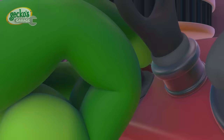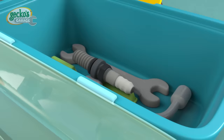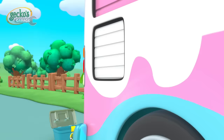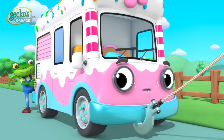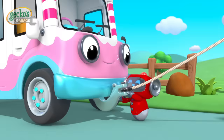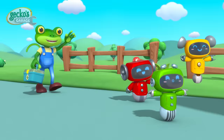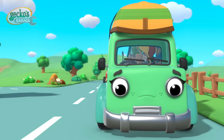No wonder you're feeling tired. A brand new spark plug is what's required. You'd best get going, Vicky. We'll just have to go to the beach another day. We need to fix Tilly.